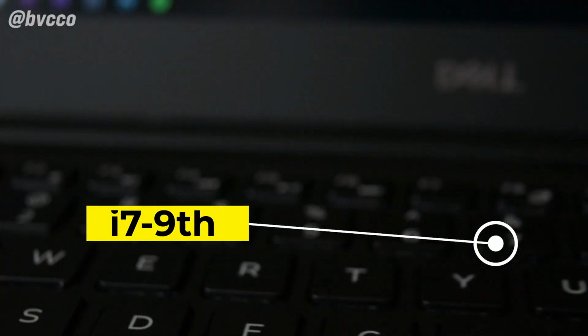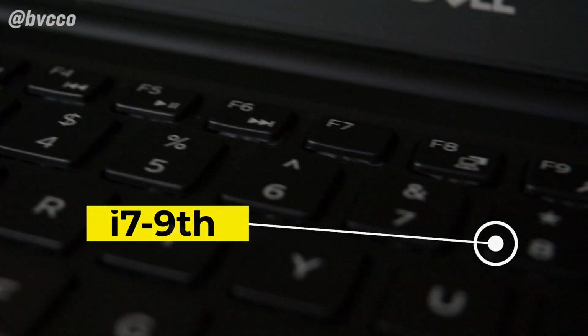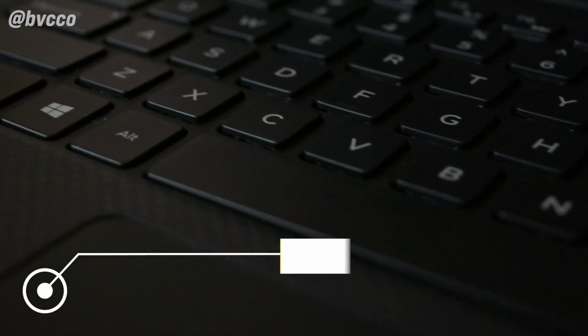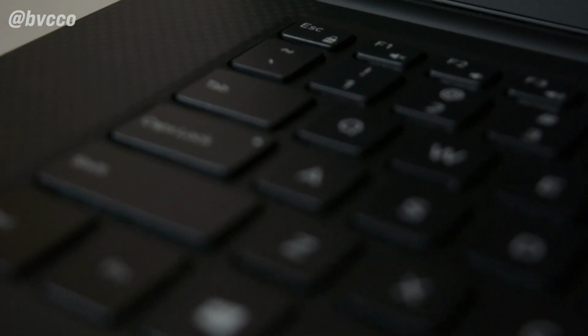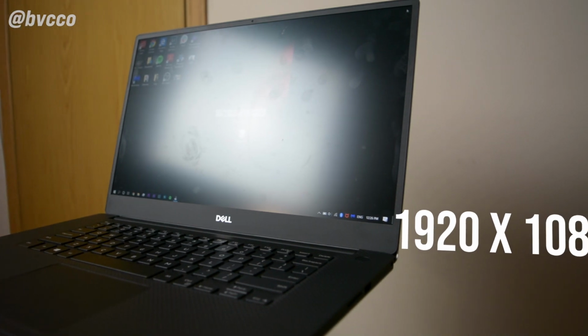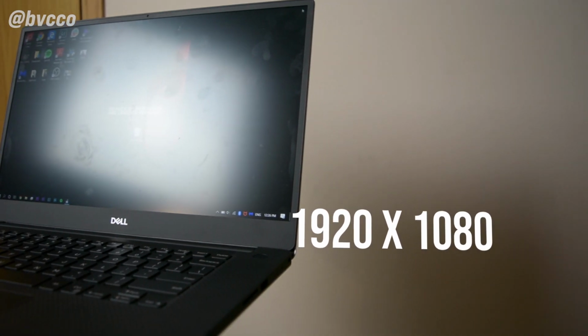So right off the bat, it has an i7 9th gen processor. You've got 32 gigs of RAM, a 1 terabyte SSD, as well as an NVIDIA GTX 1650, and your basic Intel display. And there are different monitors you can get with this model. There is the 4K, the OLED, but I decided to get just your standard 1080p display.